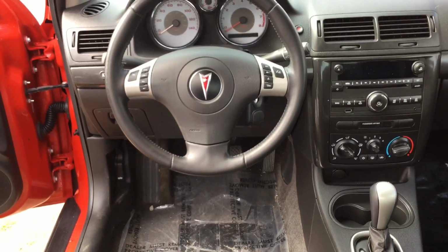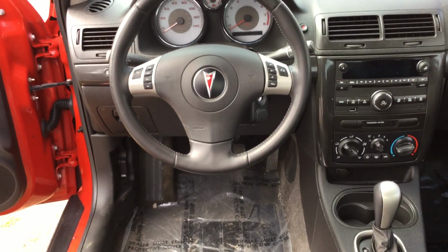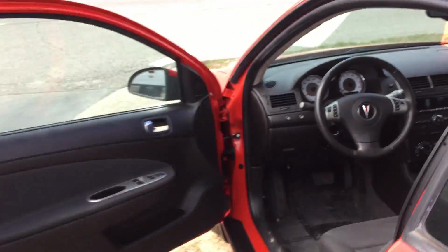It has FM radio as well as CD player. This has a sunroof, it has a spoiler. The only thing it does not have is you here today.